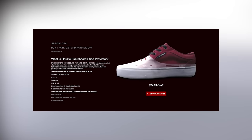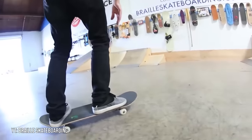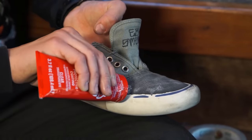As of now, it's about $25 for a set, which is almost the same price as a new pair of skate shoes, so I don't see how it's really worth it. You can't even find a review where someone skated them for more than an hour, which makes it hard to tell how long they actually last, so it's tough to justify paying that much when a tube of shoe goo only costs around $10 and will last you for months.